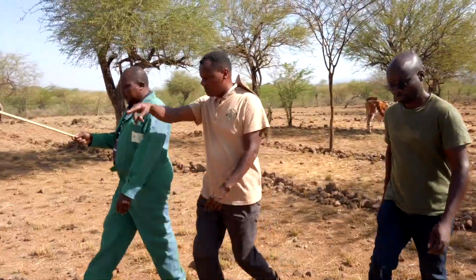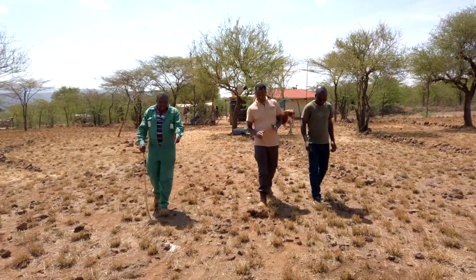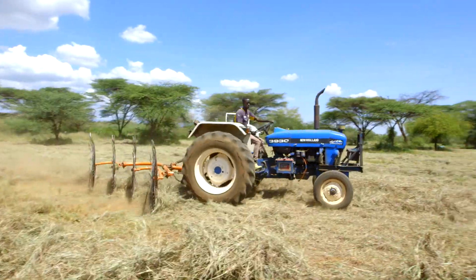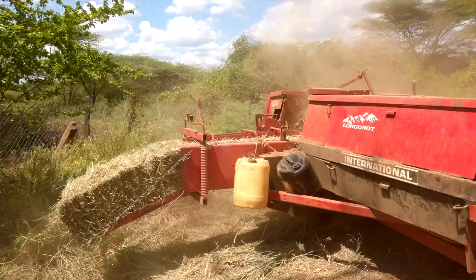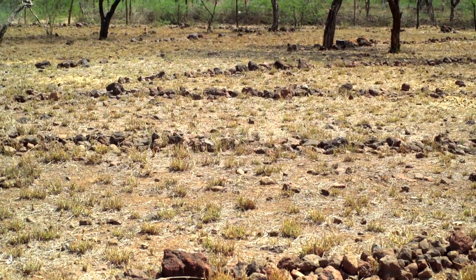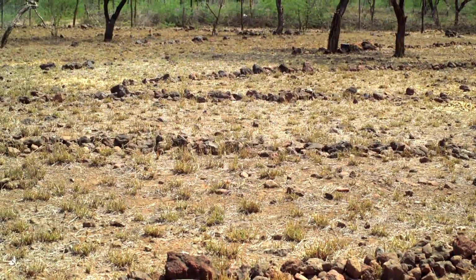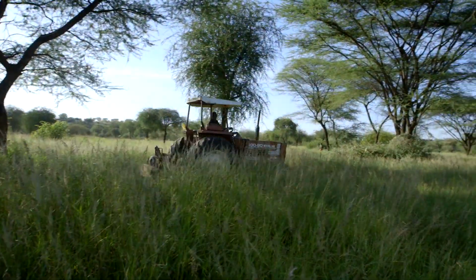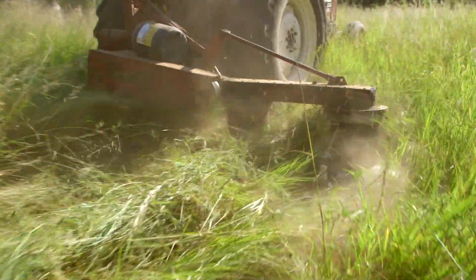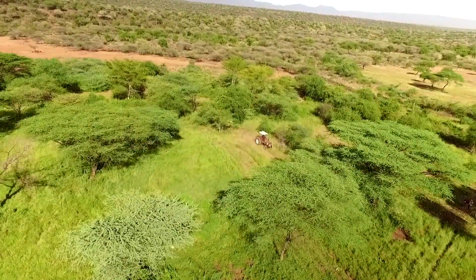Simon works well with the community in the common lands. However, he also has some of his own land where he puts into practice some of the lessons he has learned from PRM. Simon has just finished harvesting, but 2 weeks ago, the field looked like this. Quite beautiful. But how has the pasture benefited pastoralists?